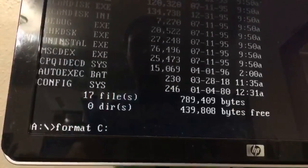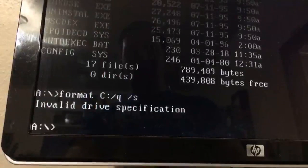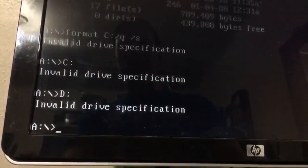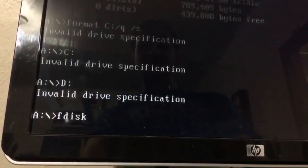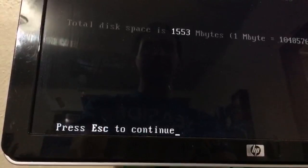Format C: /Q /S. Shut up, computer. Oh, well, of course it's not going to... What happens when I get F10 system recovery? It doesn't even properly... Wait, is it at the D drive? What letter is the hard drive? It says it can't be found. Damn it, HP.